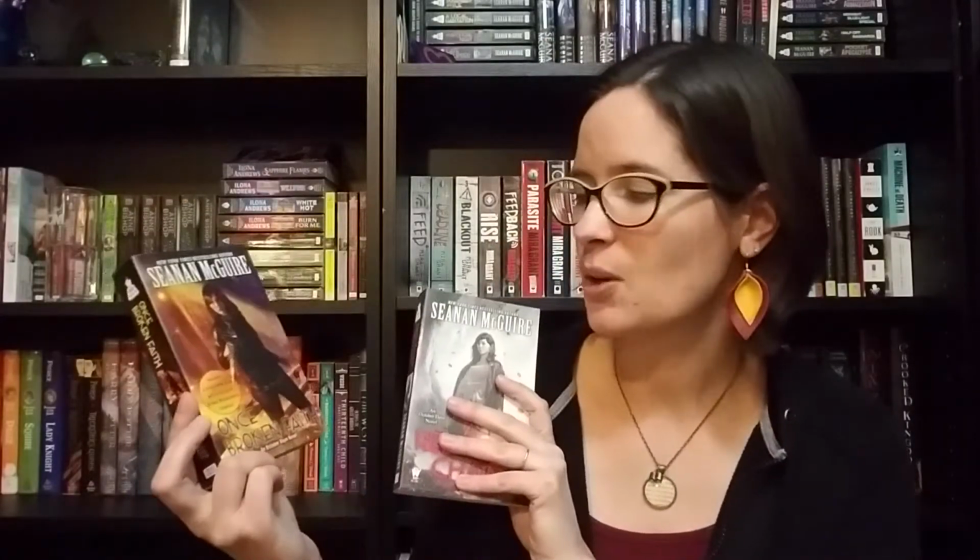After that, I do have the two October Day books that I will be reading this month, A Red Rose Chain and Once Broken Faith. These are books, I think, 9 and 10 in the October Day series by Seanan McGuire. If you don't know, this series is about October Day, who is a half-fae, half-human changeling knight who tends to get asked to solve some really weird problems because she's just kind of best suited to solve these really weird problems.